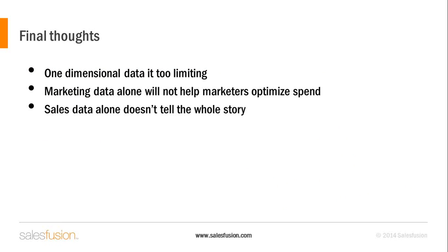One-dimensional data is way too limiting. Marketing data alone is not going to help marketers optimize their spend. We need the sales data. Sales data alone doesn't tell the whole story either. It only tells the end of the story. It's like starting a 3-chapter book at the 3rd chapter if you're only looking at sales data. We need both. And we need data from multiple dimensions and sources, web, social, forms, email, demographics, in order to paint the entire picture.